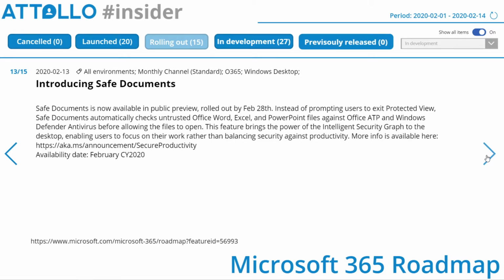That would be useful, and let's be fair, users do not currently balance their work against checking whether the files are safe or not. Users just open them. So, yeah, that would be interesting. But the fact that we're going to have these automated safe document checks is definitely going to be welcome, because users just open them, they don't check them first.